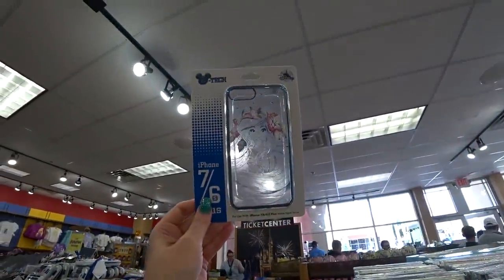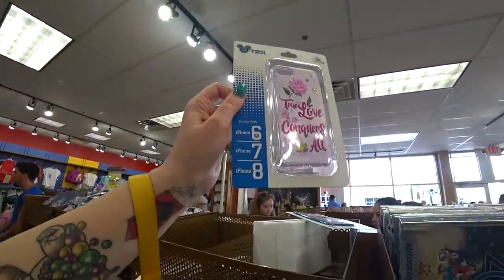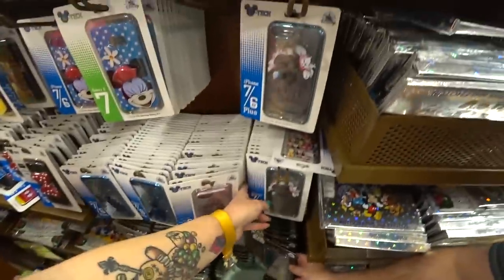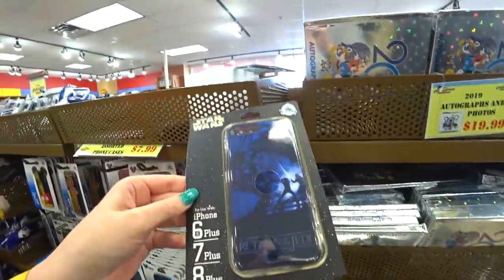It's Ariel. Oh, that's really pretty. Isn't that pretty? This is for the iPhone 6S, 7, or 8. Oh, that matches that shirt over there. Oh, you're right, it does. Star Wars. Return of the Jedi. That's one nice one.